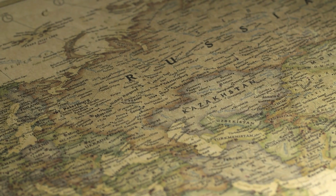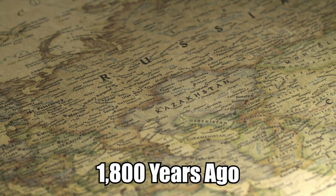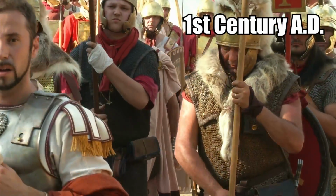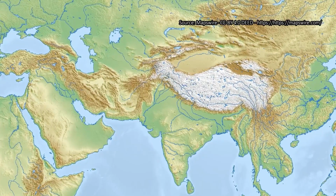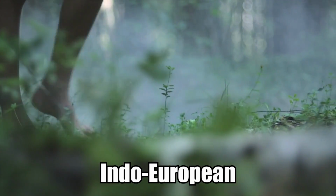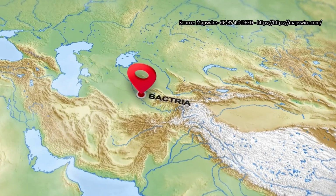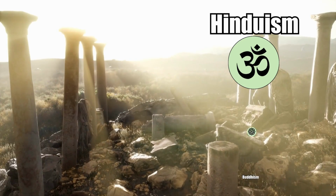It was the Kushan Empire who spread Buddhism into East Asia about 1800 years ago. The Kushan Empire formed in the 1st century AD, at around the same time the Roman Empire formed. It quickly spread across a vast region, from Uzbekistan to Afghanistan, Pakistan, and India. They were largely Indo-European, meaning they were likely nomads who migrated from northwestern China and settled in the lands of Bactria. They had Greek ideas, but also embraced Hinduism and Buddhism.